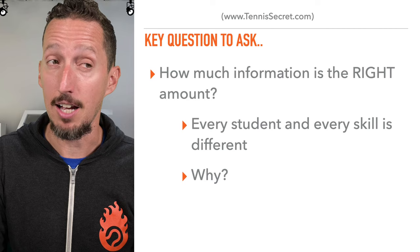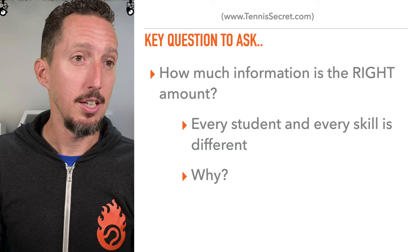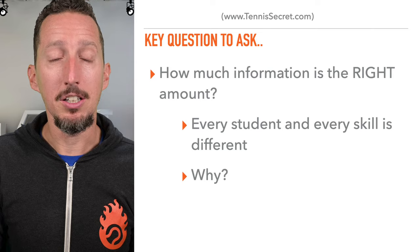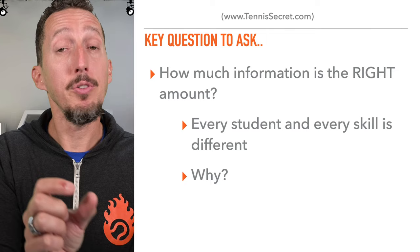So the question you need to ask yourself in the coach's position is, how much information is the right amount of information? Now, here's the thing, and I just touched on this. Every student and every skill is different. So every individual human is a little bit different on a spectrum in terms of giftedness or how talented they are. And every individual skill for each individual human is a little different too.